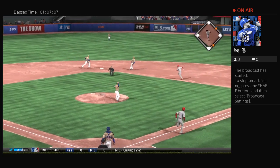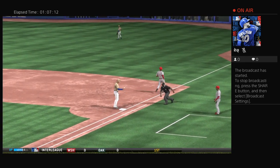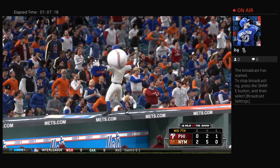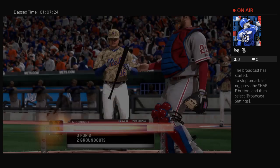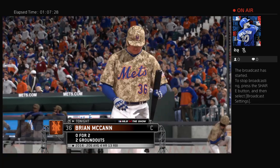Now here's a swing and a ground ball. To second for 1. On to first, it's a double play. As their woes continue, the inning is over. Down quickly go the Phillies. They're down 2-0. Brian McCann will step in now to lead off the home half of the 7th.